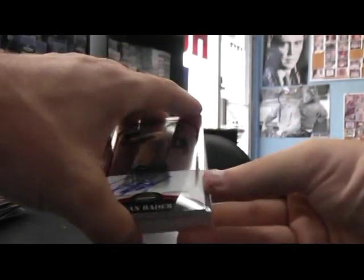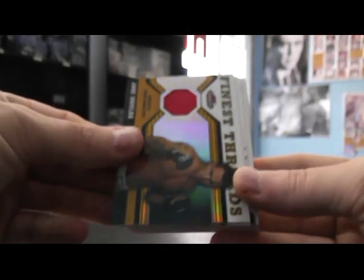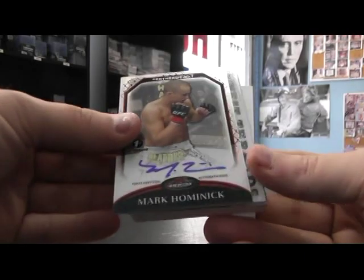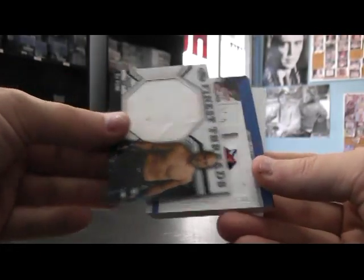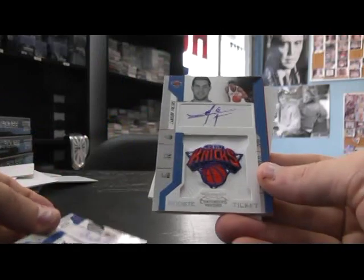Recap all this, we got Ryan Bader, autograph. Jake Shields relic to 88, 88 of 88. Jim Miller relic. Mark Hominick auto. Eric Koch relic. BJ Penn jumbo jersey. Andy Rautins patch.